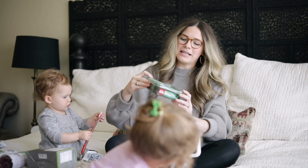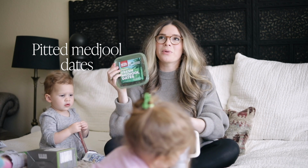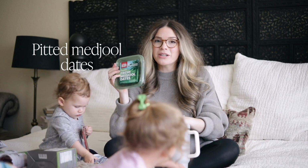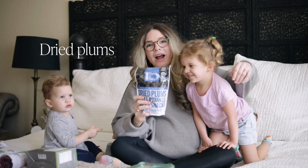Next up are dates, Medjool dates. I'm getting already pitted dates. I'll also bring a jar of peanut butter or almond butter to smear with them. So yummy. Next up are some dried plums.